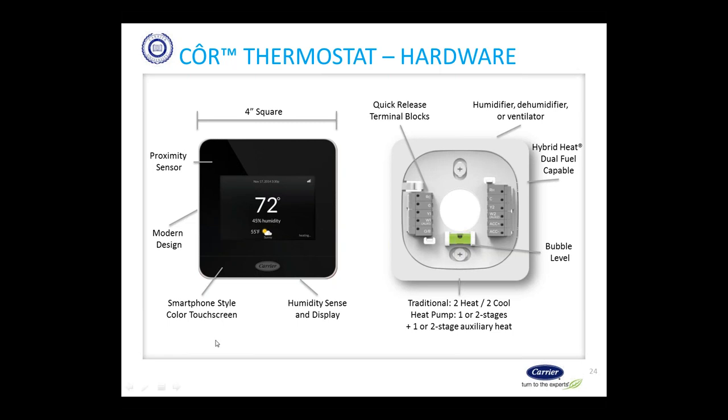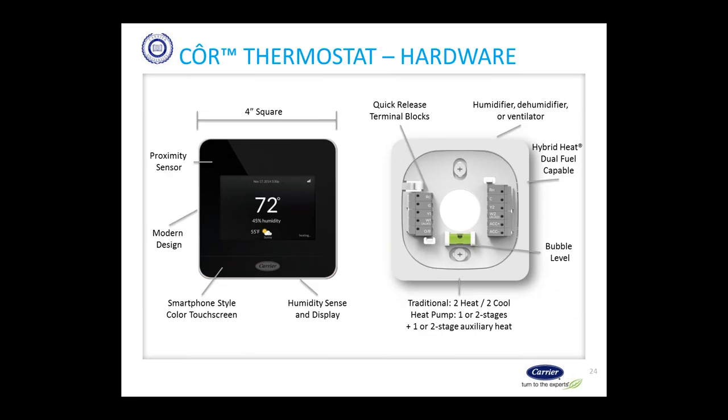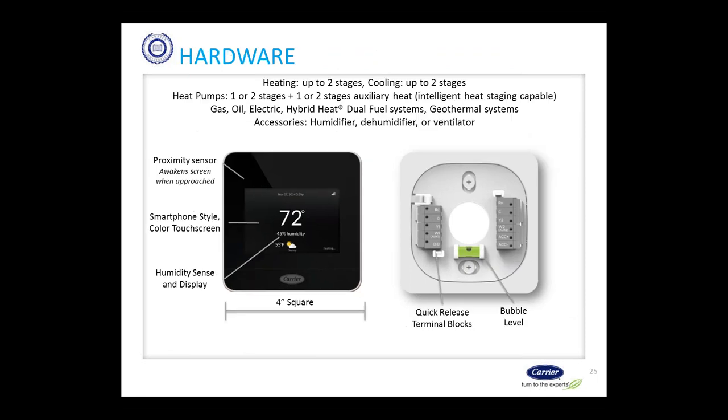This is a two heat, two cool thermostat if you're doing a traditional gas furnace with AC. You can also do it on a two-stage heat pump, plus have the auxiliary stages of heat. So you could end up with three total stages of heat in that regard. Three stages of heat if you were using a hybrid system where you have a gas furnace with a heat pump kind of thing. If you're using a straight heat pump, you would have two stages.